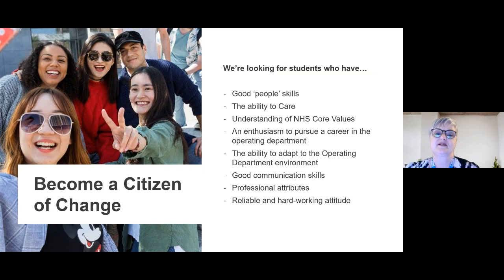So becoming a citizen of change, which is something that the University of Leicester itself is advocating, we're looking for students who've got good people skills, the ability to care is very important, the understanding of the NHS core values, which are easy to find if you look on the NHS websites, an enthusiasm to pursue a career in the operating department, having that passion. You know, we can see that passion when people come for interview. The ability to adapt to the operating department environment.